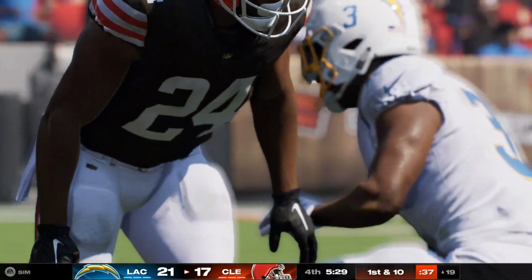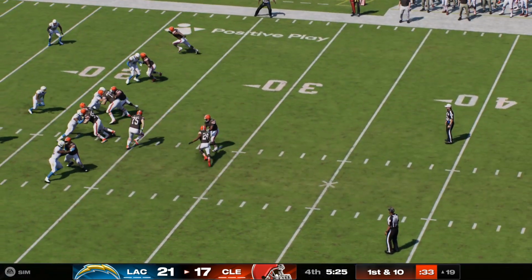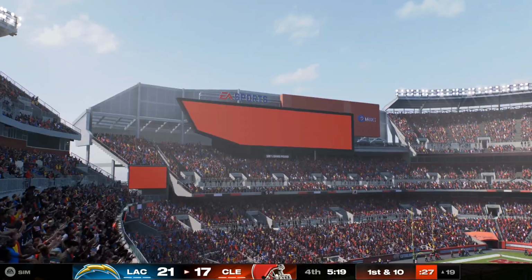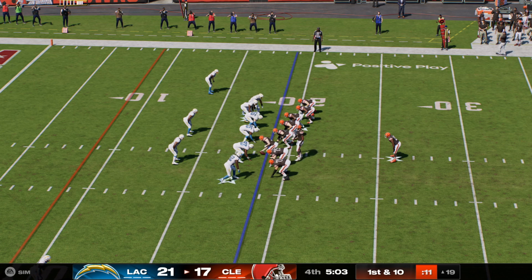That should be enough to move the chains. It is first down. I think this second down call, Mike, they were hoping that at worst, they had themselves set up for a third down and short. But there's no need for third down. He was able to get enough on second, and they get a fresh set of downs.